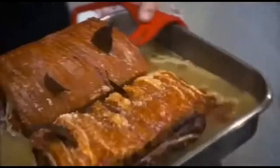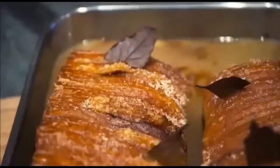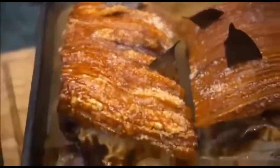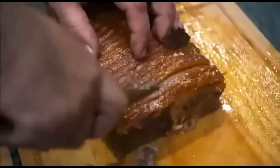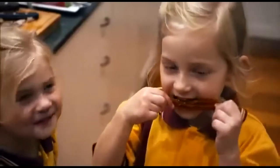Beautiful. And it's actually making a crackling noise. There you go. Sounds crackling. Very good.